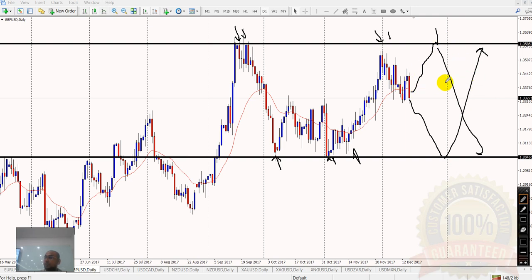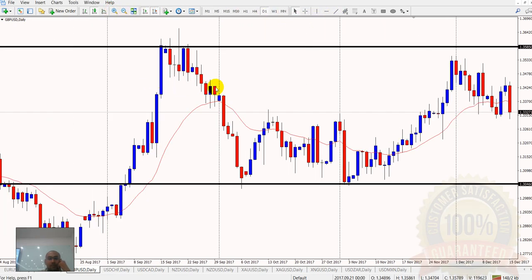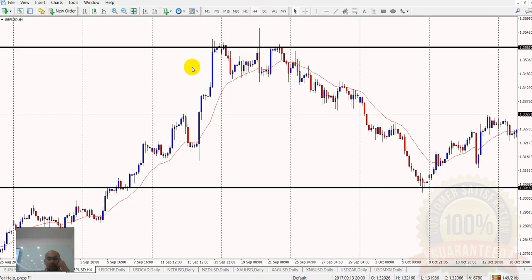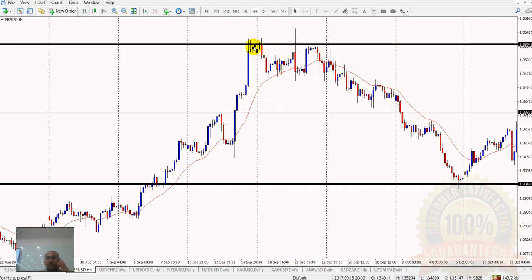So there are opportunities here. Actually, if you just focus on the daily chart with a confirmation, your life will be so much easier. Okay, let's look over here. Is there any confirmation here that's a selling sign? H4. Let's look at H4.